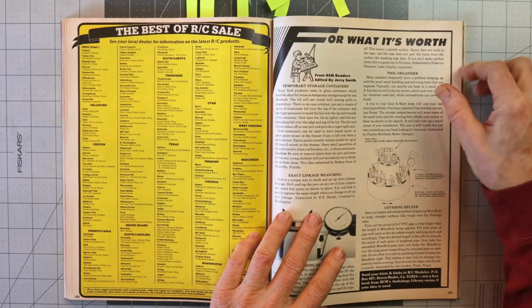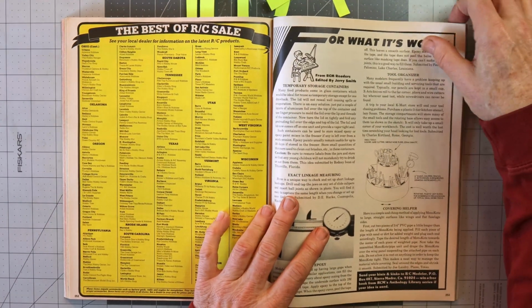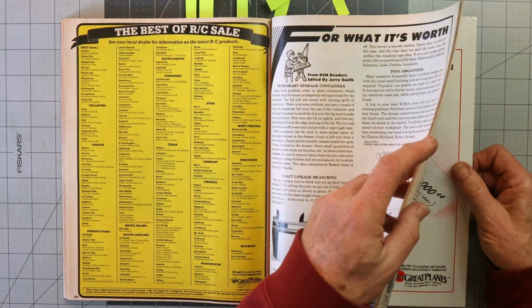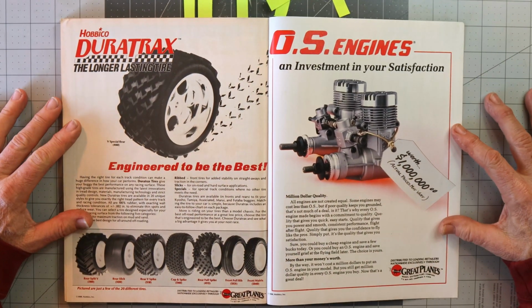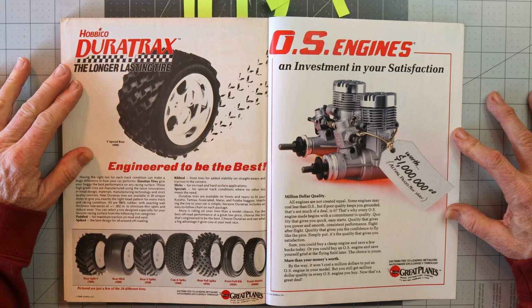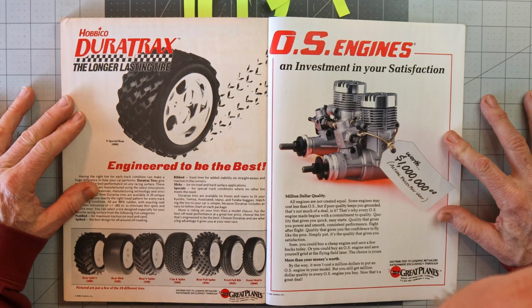So that's all I had tabs for, but obviously the back of RC Modeler magazine is where a lot of companies paid a lot of money for their ads, and that's always where the big flash ads are. So let's look on the inside cover or the back cover and see what's going on here. OS Engines. So we got OS in Great Plains, basically. Great Plains bought this rear inside cover. And then let's look and see what are those?